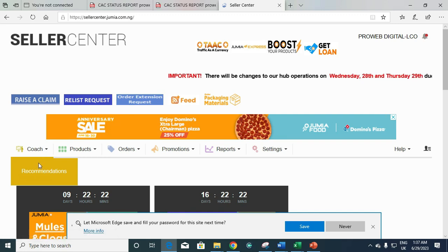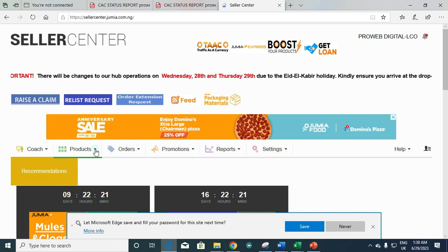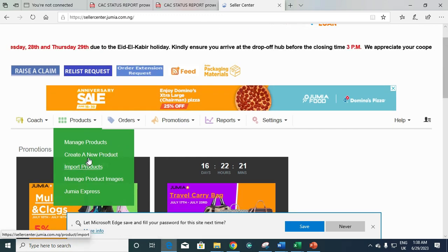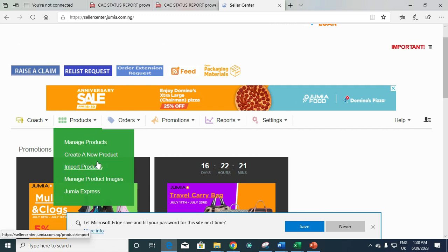So let me start from my left hand side, which is the coach. You click on coach. This is where you stand out for recommendation. The second one is product. Under this product section, you can manage your products, create new products, and import. So if you want to start uploading your product on Jumia website, you click on create a new product and start inputting all your product details. Then the next one is import products. Manage products, image, Jumia Express.